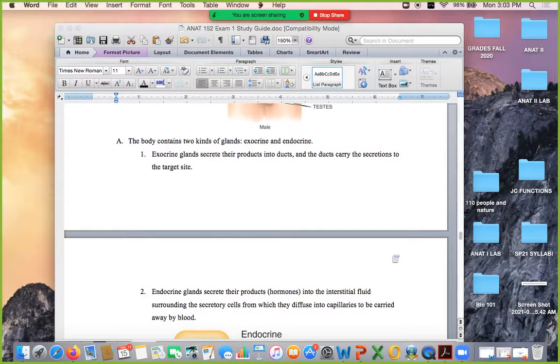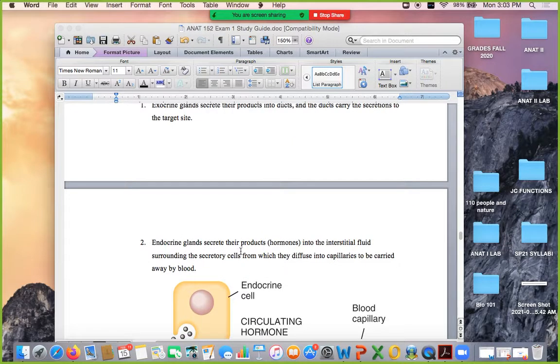And we have two main types of glands, exocrine and endocrine. And basically, exocrine glands are going to secrete their products into ducts. Remember when we talked about the olfactory epithelium, and we had the release of the mucus? That's going to be an exocrine gland, secreting it into the ducts, and the secretions then go to the target site via the duct. Endocrine glands do not have ducts, and they secrete their hormones directly into the interstitial fluid.